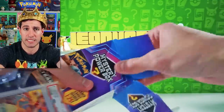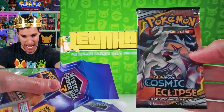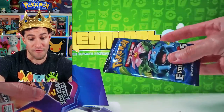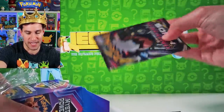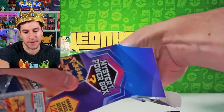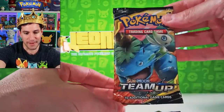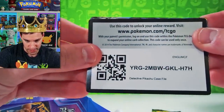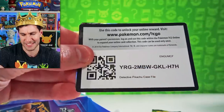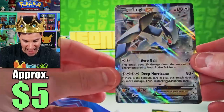Man, this feels like there's a lot of stuff on the inside. The first thing is a Cosmic Eclipse pack. Not bad. What else do we got? Very nice. An Evolutions pack. Then we have a Unified Minds. So this one's a bit more recent, I would say. Oh, great. Detective Pikachu pack. Wait. Oh, it's a Team Up pack. I haven't opened up one of those in a while. Bonus items. Ooh, before we get to whatever the card behind it is, just the Detective Pikachu case file, it's no big deal. And Lugia EX.